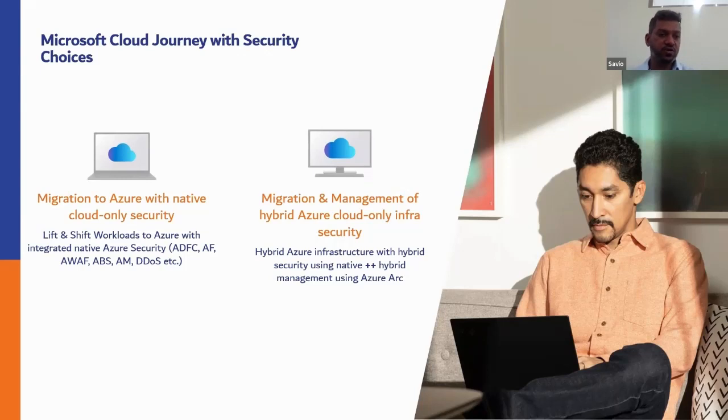And you can discover those workloads. You can push agents onto the on-premise workloads, and you can have a complete unified view of the entire security for the cloud workloads as well as the on-premise workloads. That's one. Secondly, if you're a customer completely looking at a native migration and adoption of the cloud, you can look at most of the native security products available out of the box. For example, Azure Firewall, Security Solution, WAF, DDoS protection, Defender for Cloud, Defender for Endpoint, Defender for M365, and so on and so forth.